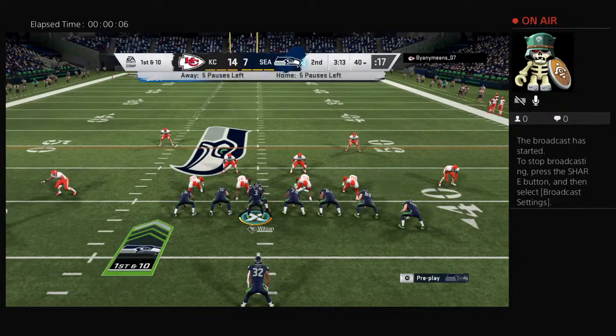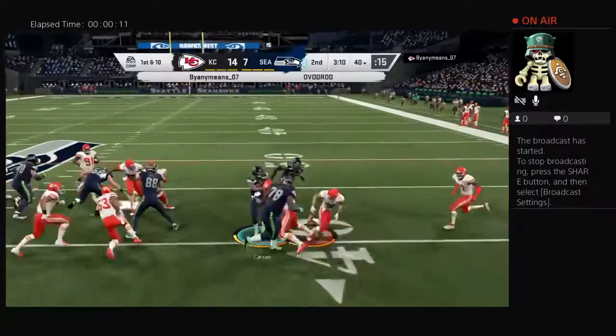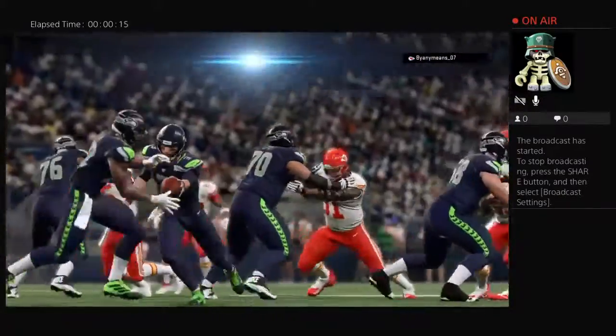Drive underway. They trail a one-score deficit, 14-7, as they come up 1st and 10. They'll start out on the ground with Carson. It was Reggie Ragland who got him down.